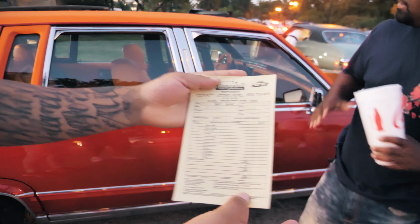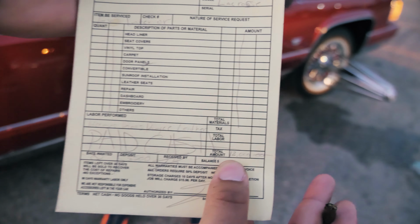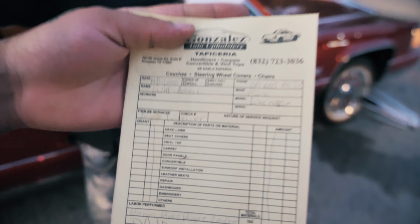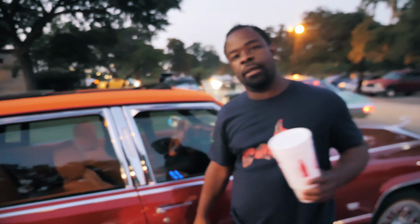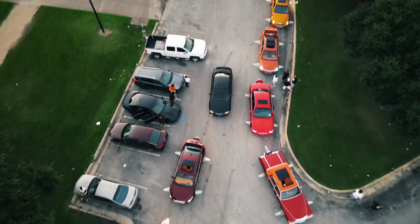Show them people what was paid. $12,000 on this, $12,000 on that. All right, so as the car stands, is there anything else you want to do different to the car? You leaving it as is? Nah, I just got to do my trunk neons.